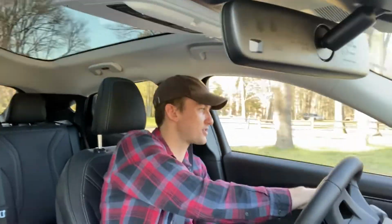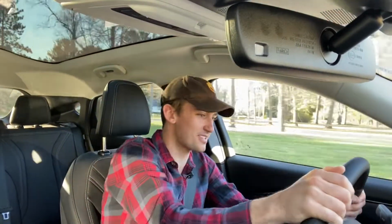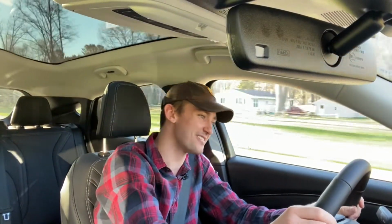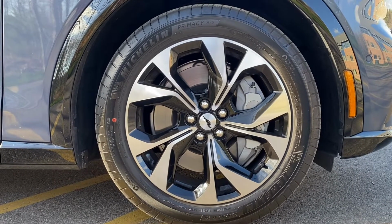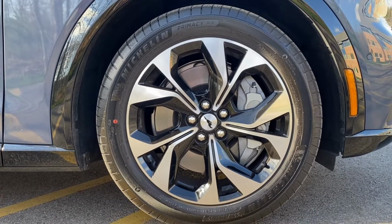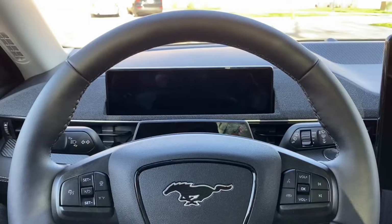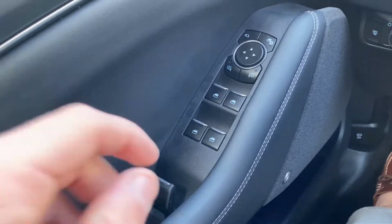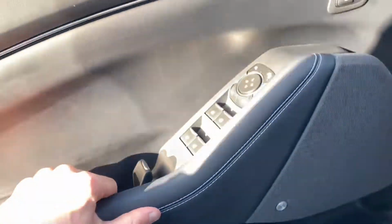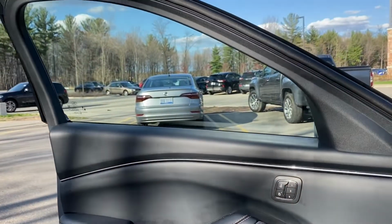lovely. Here we go, into a big turn. Got the tires squealing a little bit. This thing actually goes. Oh, the steering feels so good. Brakes are great. They are really good. And overall, I'm a huge fan. If I ever had to get into the electric car world, I like this. This would be a nice option.